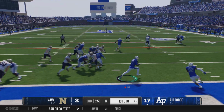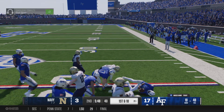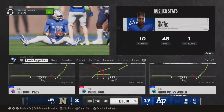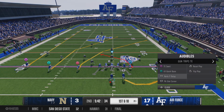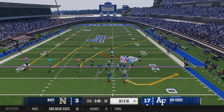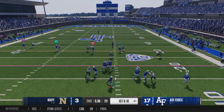A designed run for the quarterback. Got enough for the first, and he's still going. And a really nice run and pick up there before the defense avoided disaster and stopped the really big play. The speed of these quarterbacks has just gotten insane. Week in, week out, you're facing so many guys.